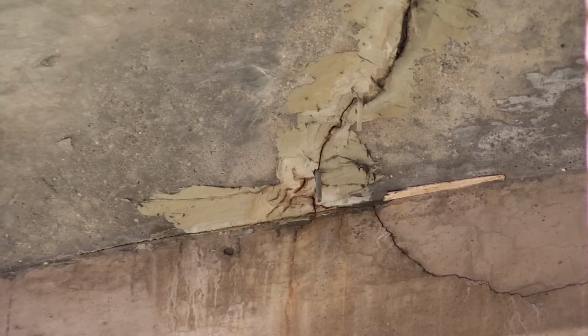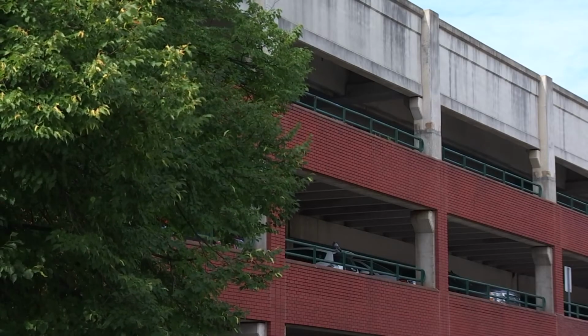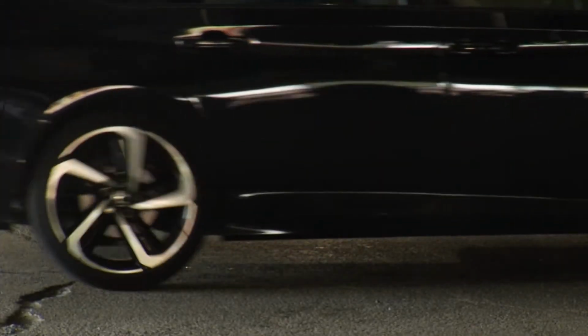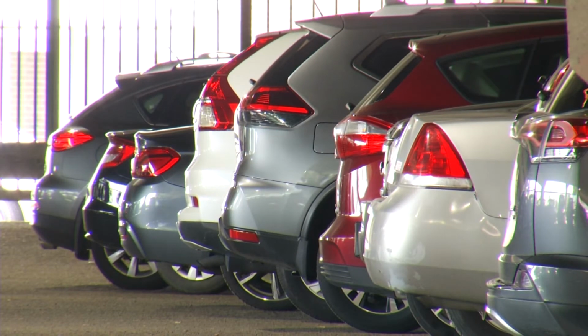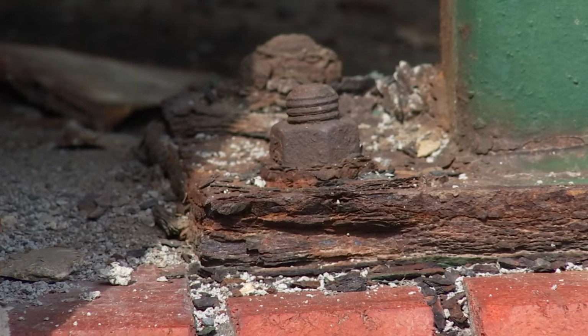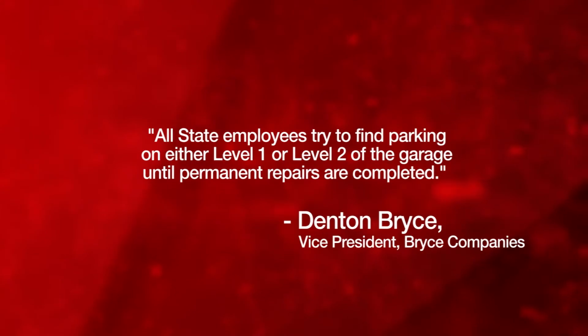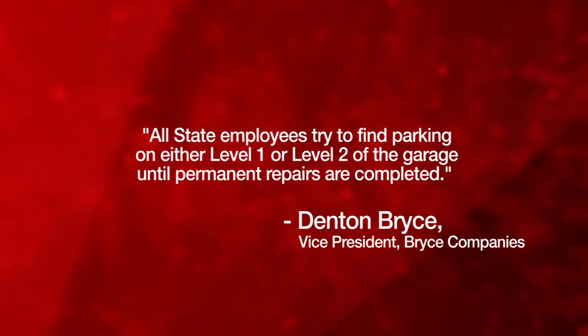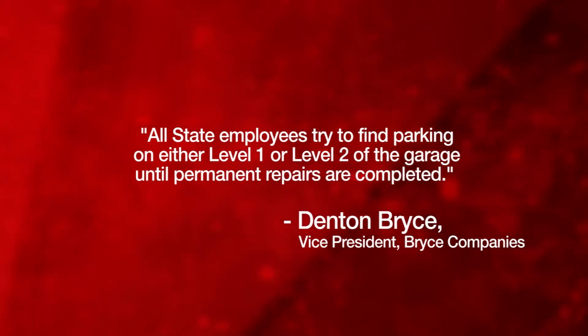13 Investigates has learned the State Office of General Services had a meeting with Bryce Properties June 18th. In a follow-up email to state agencies with employees who park at Uncle Sam, the Bryce Properties VP states OGS requested state employees who park at Uncle Sam avoid the affected area when possible. VP Denton Bryce asking, quote, "All state employees try to find parking on either level 1 or level 2 of the garage until permanent repairs are completed."